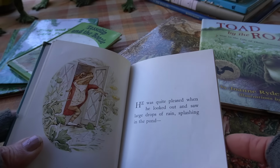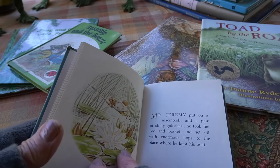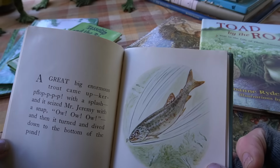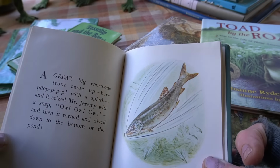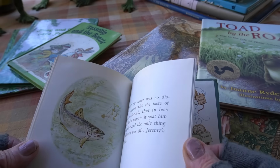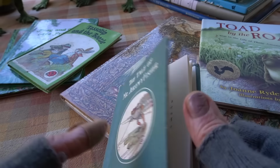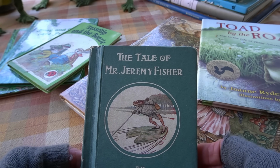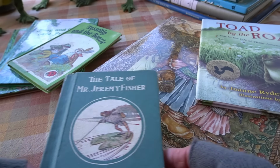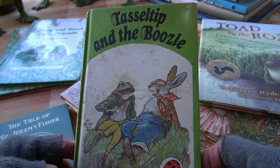The Tale of Jeremy Fisher is about a frog, or a toad I should say, that goes fishing one day, only to have a very dangerous and frightening encounter with a giant trout. Of course, you'll have to read the story to see what happens here. But this is one of my favorite Beatrix Potter tales, and I'm sure that your children would love it, and so would you if you have a childlike sense of humor, as I do.